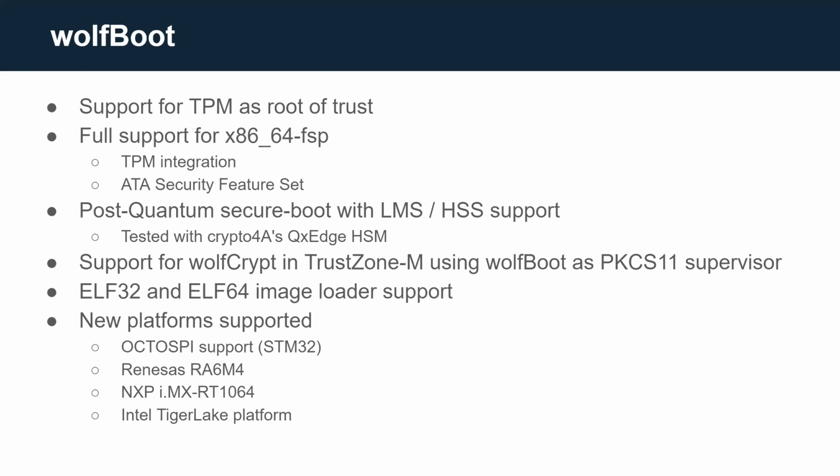The Intel FSP provides a set of common firmware services that can be used for memory initialization, power management, and silicon initialization. wolfBoot accesses these services by invoking machine-dependent binary code provided by the Intel FSP in the form of binary blobs. We additionally provided TPM integration and support for the ATA security feature set.